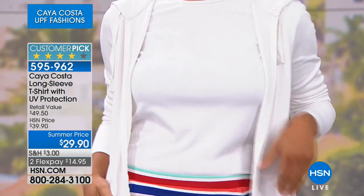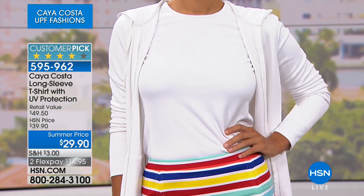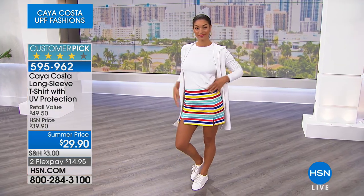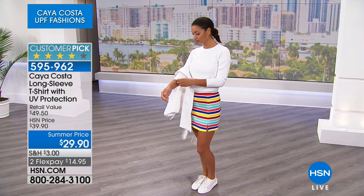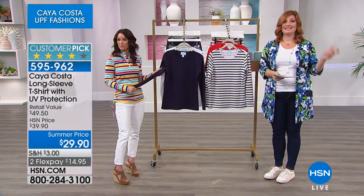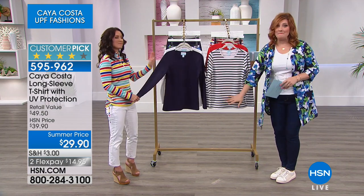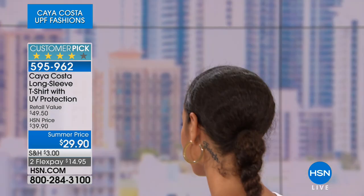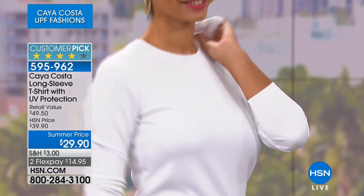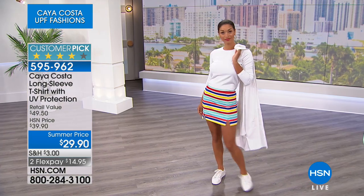We're going to move into the long sleeve t-shirt with the UV protection. I'm going to see if Brooke can take the jacket off so you can see the whole shirt. At $29.90, we're taking $10 off today. This is one I am getting because if you're new to this line, this is a great entry level price point. You can experience the quality, the fabrication of that Duracell fiber, and you're getting that UV protection built in of 40.